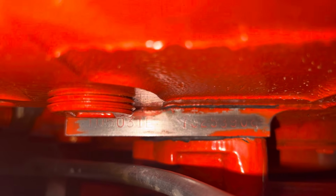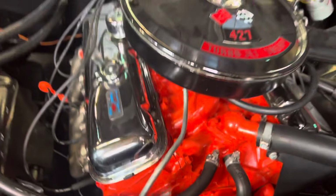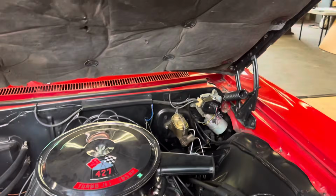I try to focus on this stamp like I normally do so I can give you an idea. I think that's Tonawanda 0503 IE, and then the last of the VIN, 7 for '67, J for Janesville, Wisconsin, 253906. Of course, that matches the VIN on this car.